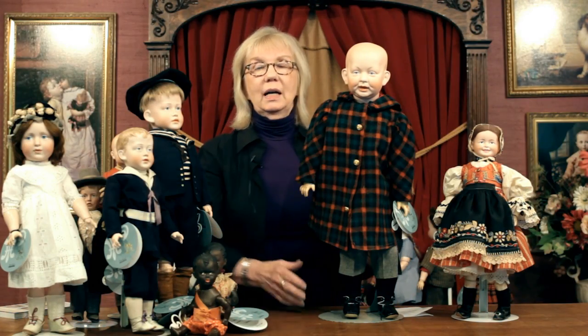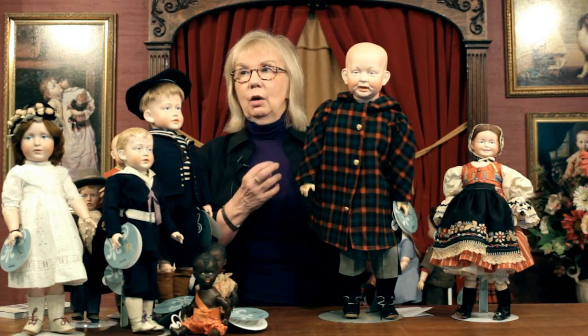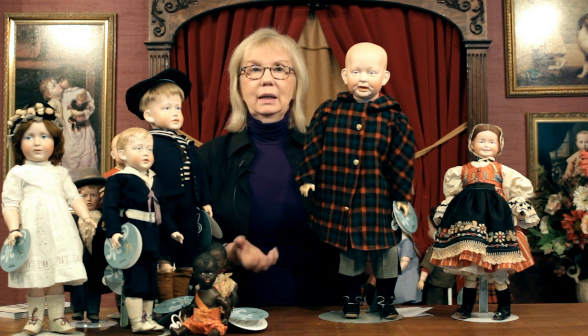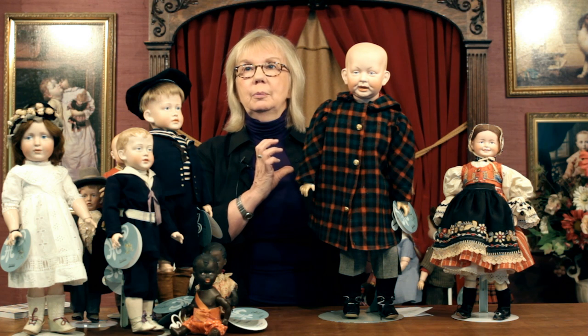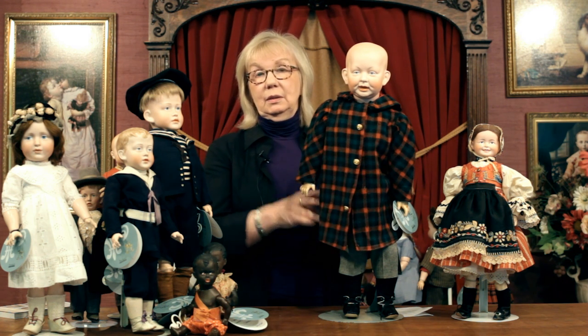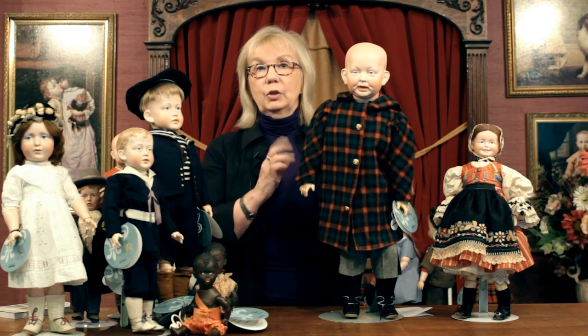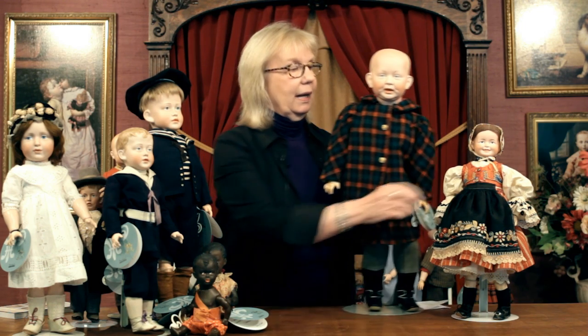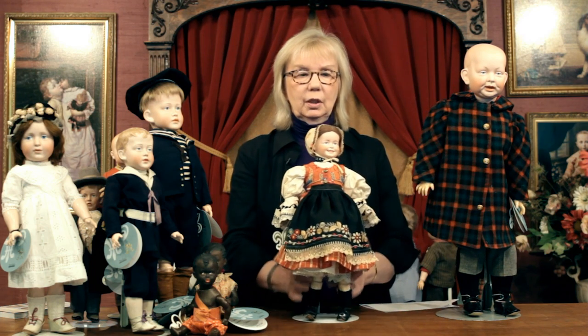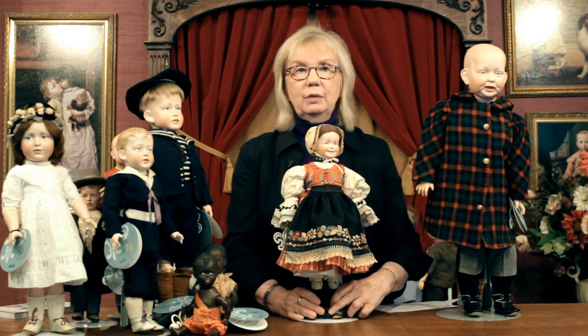A very rare doll, and when you're looking to find what can I get into, I want to do art characters, but I don't own the bank, what can I get into? Some of these less known makers offer very, very good bargains in doll collecting to get a wonderful piece of art, in my opinion.